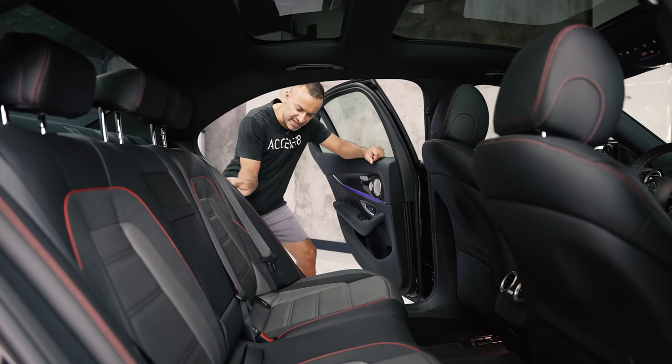Now, quick note for anybody that wants to buy a used one. If you're gonna buy one in 2 or 3 years, hypothetically, then you should go to a dealer now and get an order guide. So then you have the list of options, because there are so many options you can buy on pretty much most German cars, and this E-Class is no different.